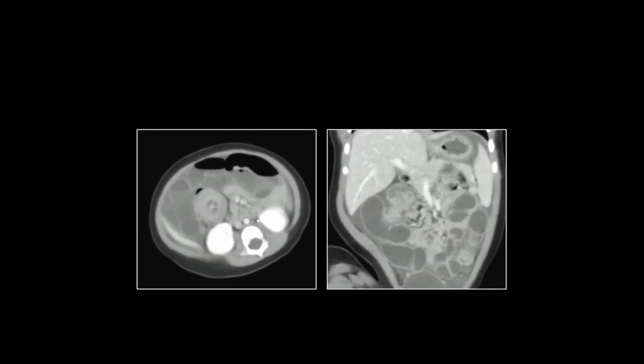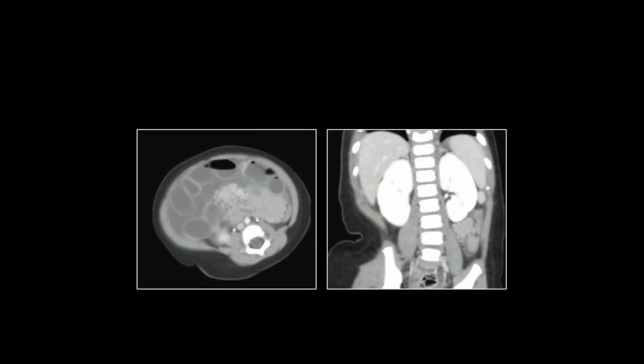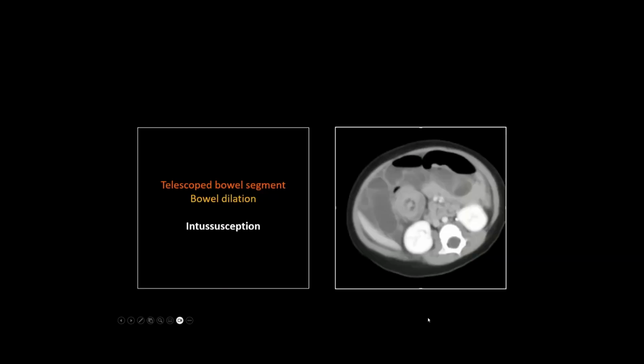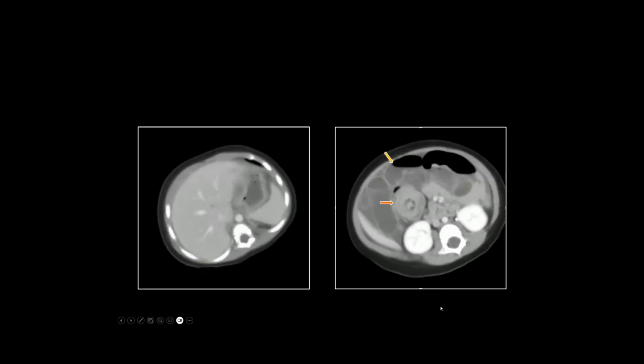Another one with bowel obstruction, right? That small bowel is way too dilated. That's an intussusception. You got a nice target appearance here, mesenteric fat and vessels being dragged into the lumen. Right there on the axials, there's the small bowel dilation.